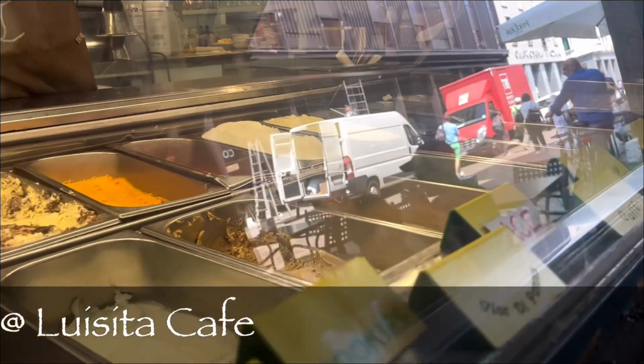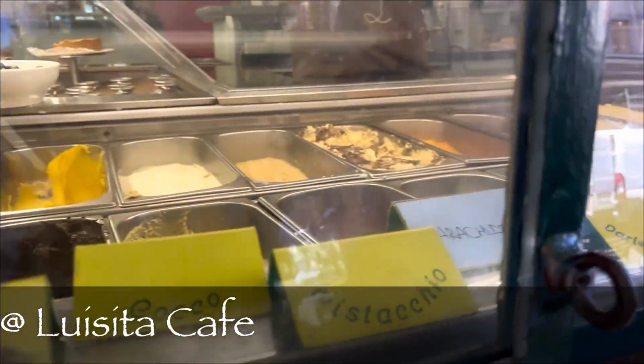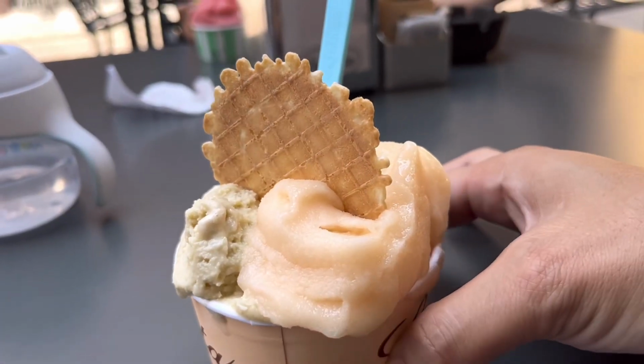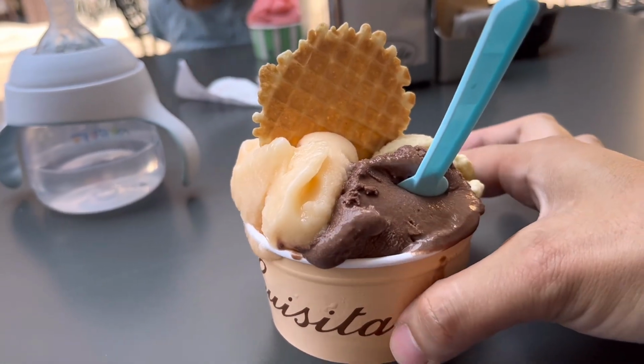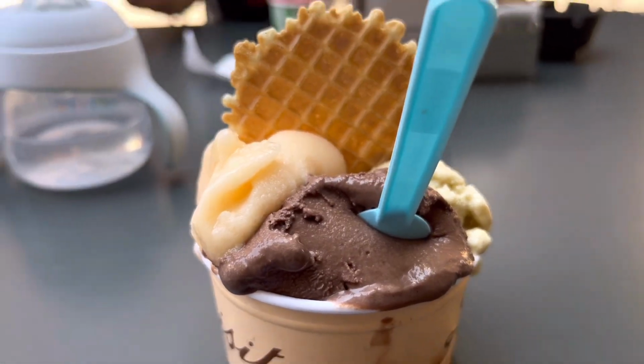Syempre, before we start our day, we're gonna have gelato. Ang ice cream, Italian ice cream. I would like pistachio and stracciatella. And a cone. That's my gelato for today. Choco melon and pistachio.